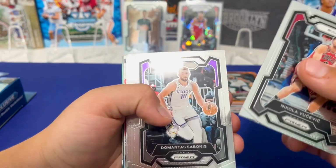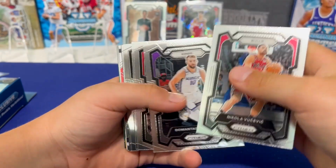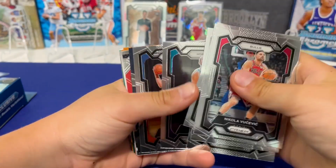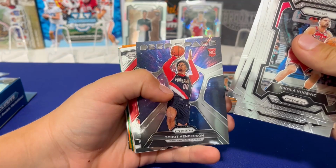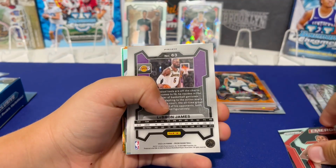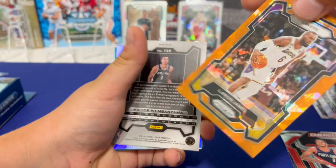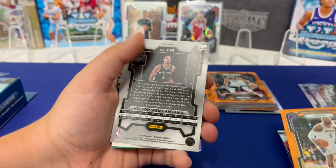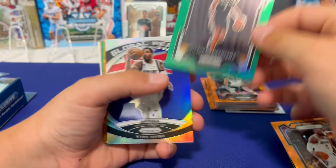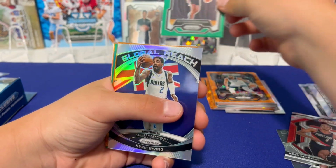Nikola Vucevic. Let's just be ready for the big stuff here. Scoot, not bad. Deep space. LeBron, cool. Upside down. Orange ice, nice. Ooh, Victor. Oh, it'd be orange or something. Green. Sick. So I guess that was the normal one.